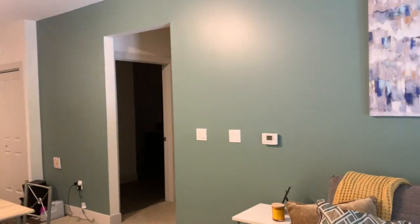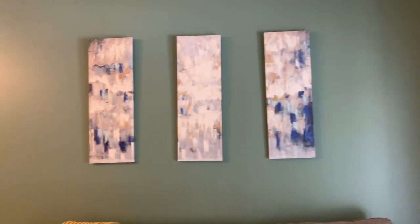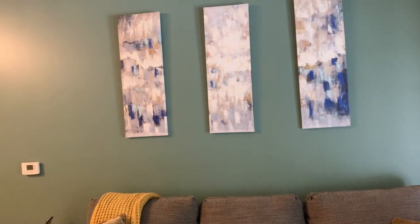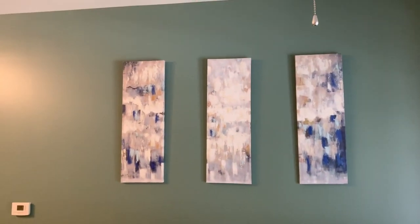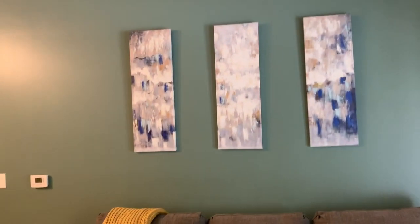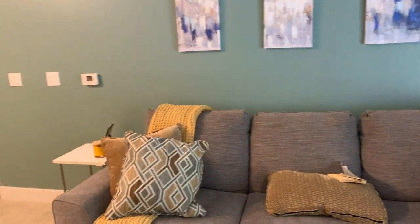So my roommate and I decided to get an accent wall. I don't know the exact color. It's like a bluish green. So I got this painting from Big Lots. I felt like it tied the colors together. Like the greens, the blues, the grays, the yellows.